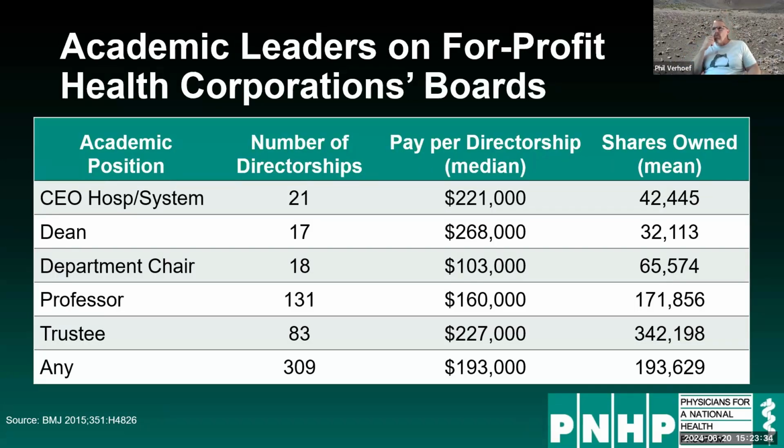This is kind of an interesting one. This looks at the number of academics that serve on for-profit health corporation boards. And what you'll find is that there are a lot of high-level academic physicians who you would think are just being academics and engaged in the search for truth and teaching and providing high-quality research. Many of them serve on these boards, and these are paid board memberships. So they make additional money by taking their name, their reputation, and sitting on these boards. And it's hard to imagine that this wouldn't in some way influence the decisions that they make in how they run their hospitals in one way, shape, or form.